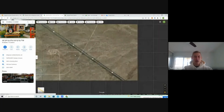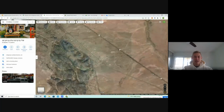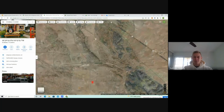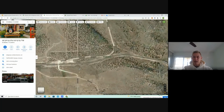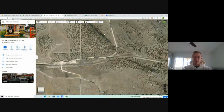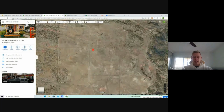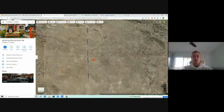Not all of them are county maintained. Some of them are not. But like Pine Road, you'll see here, I believe that's a county road as well, as is Hyde Park Road. And Hyde Park Road is actually the road that you take to get to this property. And then it does peel off. And I think the deeper you get into it, some of those roads are less maintained, but getting to this property is really, really straightforward.